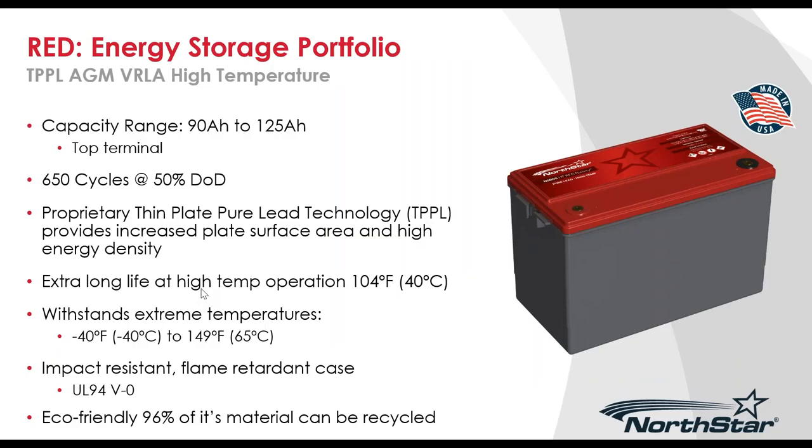Okay, so we jump into the high capacity top terminal batteries. This one offers 650 cycles at 50% DOD. Again, this is the NorthStar battery. It's a thin plate pure lead, a TPPL, so it does have more cost because of the TPPL, compared to another one that we're about to show shortly. So this is great. We have them in 90 and 125 amp hours in the top terminal battery.